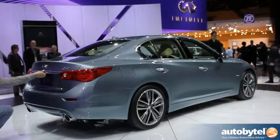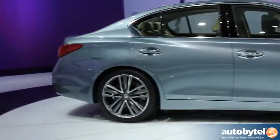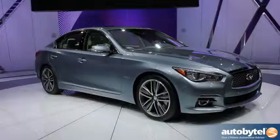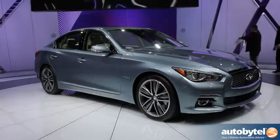Although it might not be as big as the M hybrid, it's getting there. The new Q50 is longer, wider, and lower than the G sedan that it replaces. And it's also a little bit bigger in terms of weight, which means that the hybrid system is going to be motivating a little bit more mass than it would have in the G sedan.